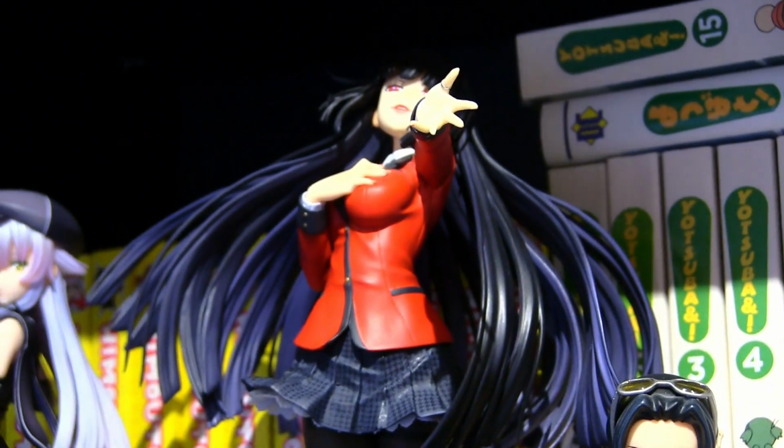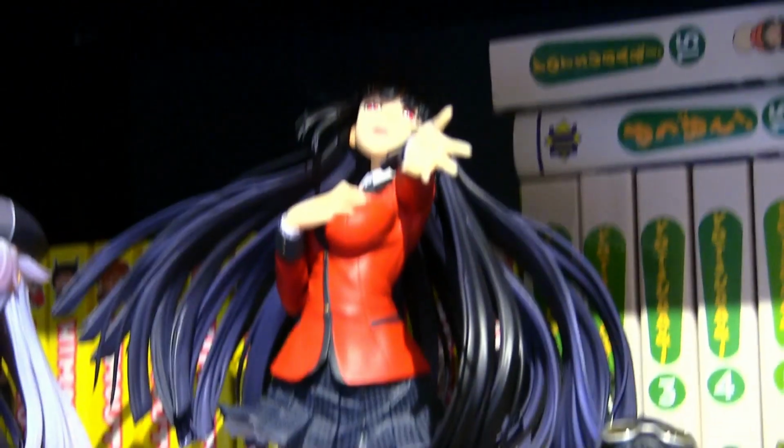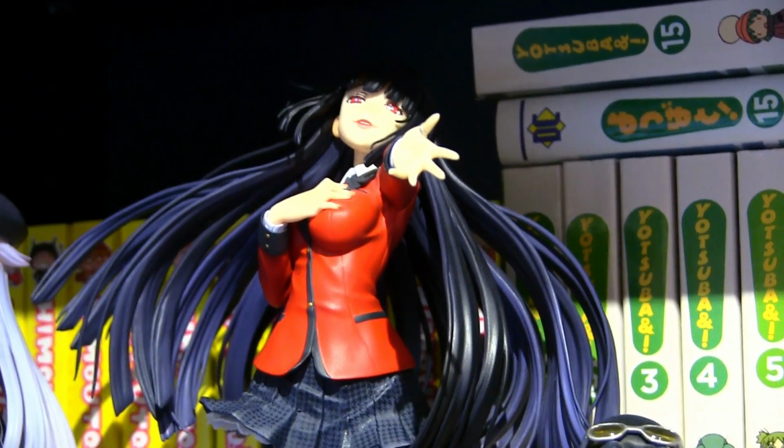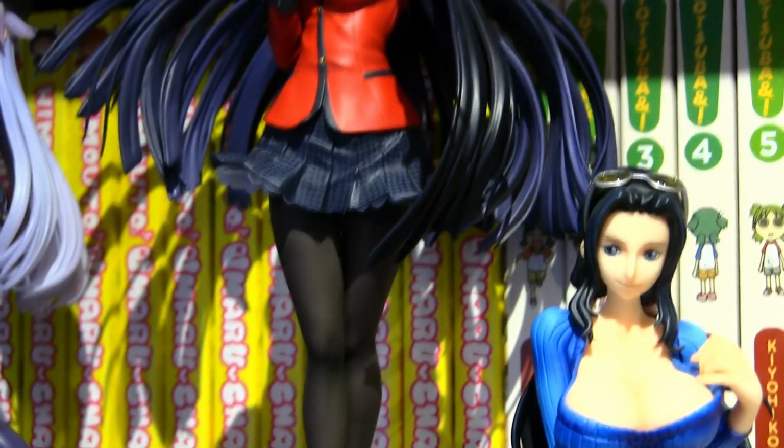Next up we have a Kakaguri figure. This one was super cheap. I say super cheap, it was really one of those ones where I just kind of bought it on a whim, but I really like it. It's a really nice dynamic looking figure, and yeah, one of my favourites in my collection.